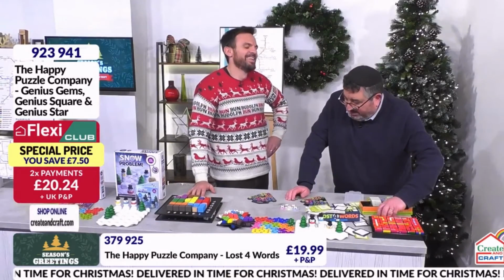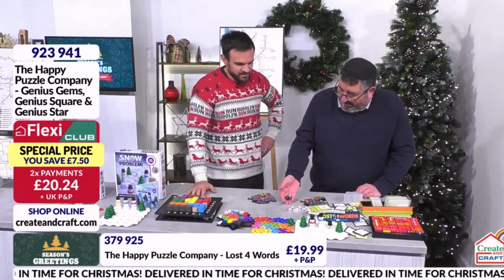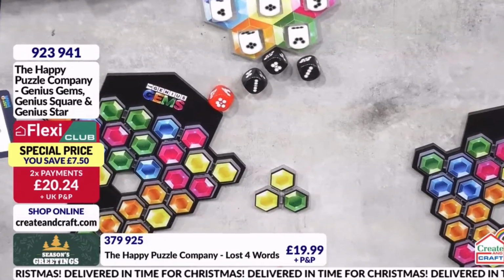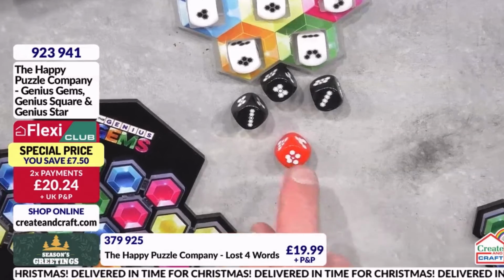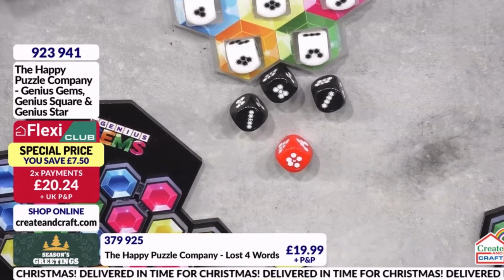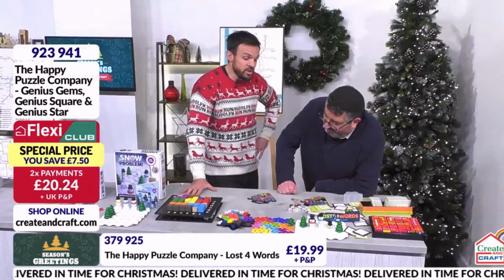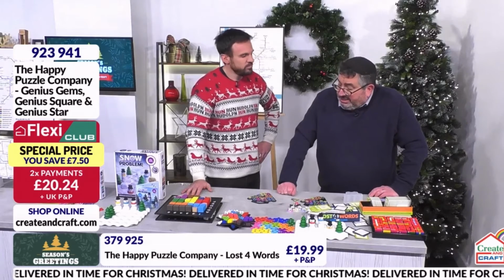The good thing about this is that if you want to up the ante a little bit, you've got these devilish dice which you can interchange with any number of the white dice with much harder patterns, and this dastardly die. These are devilish and this is dastardly. Those are really, really difficult patterns to do, so you can make this incredibly difficult. I love the different layers and how you progress yourself or younger age groups. This one's got over 10,000 possible puzzles in. Ages 8 to adult.